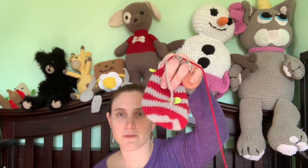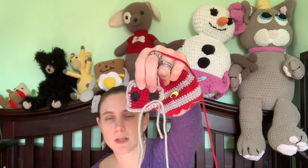I have the body part done, so I still have to stuff everything, and then the little part that goes on the bottom, I have that. So that's as far as I've gotten. I still have to do arms and legs and a hat, and then sew everything together. So I'm hoping by the end of the week he'll read enough that I can finish this, but that's how far I've gotten on that.